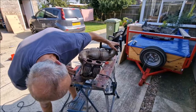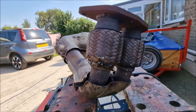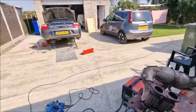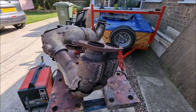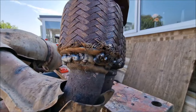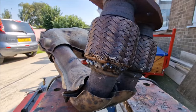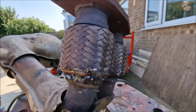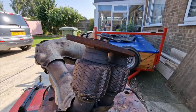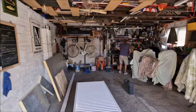Well, Dad's quite embarrassed with the state of this. It's not welded amazingly well, to be honest with you, but it might do the job. Not pretty, but nobody's going to look at that, hopefully. It might do the job. At least we'll soon find out when we put a light back down it. That should stop the car temporarily from sounding like a tractor. Moment of truth.